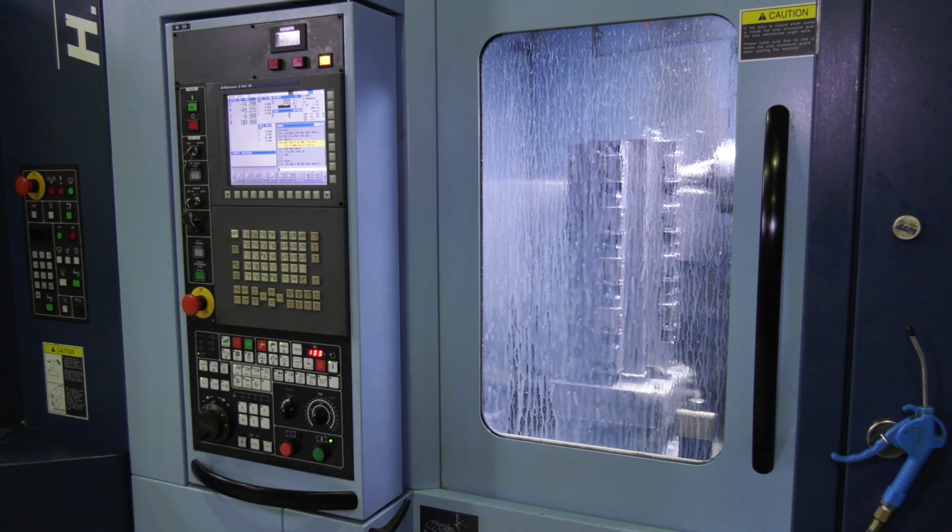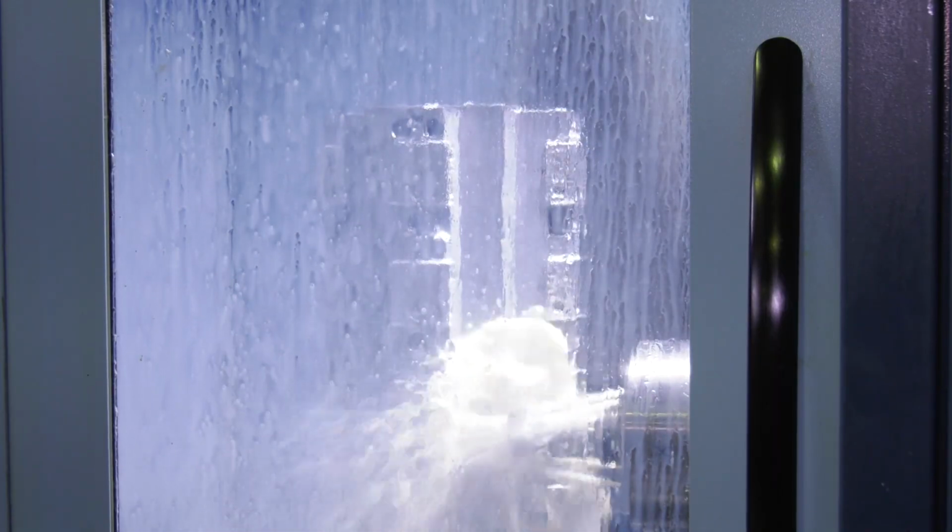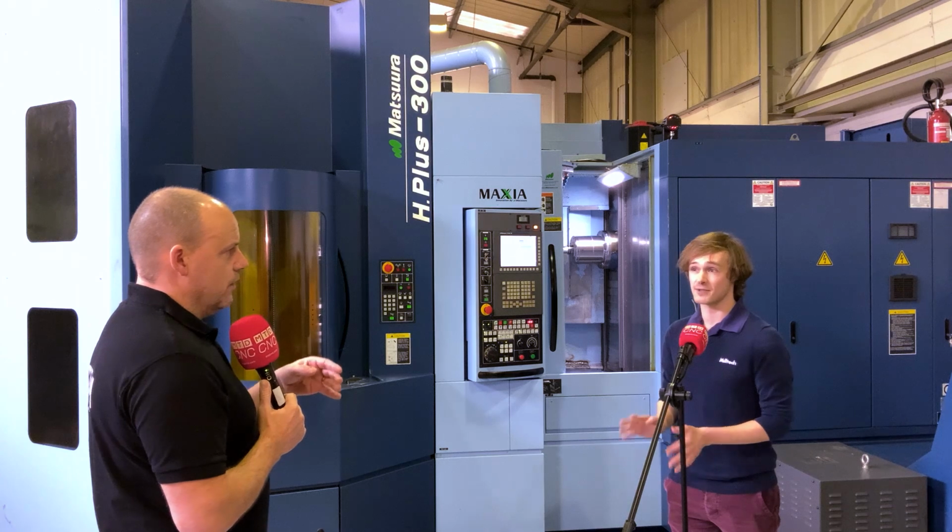So, for example, the machining program itself, we've made adaptations to that to ensure that the tools run a lot better. We have also set up an email system so that if a tool breaks or if there's an alarm on the machine, we get that sent directly, which has really reduced our downtime to around 7% at the moment.